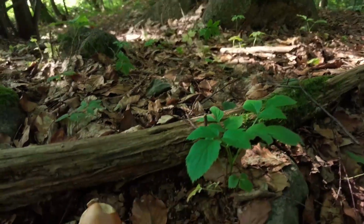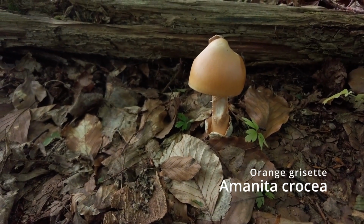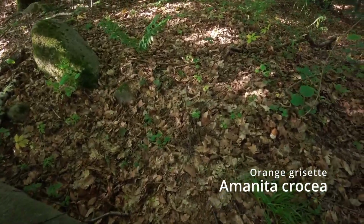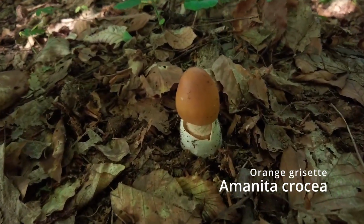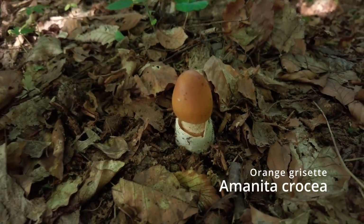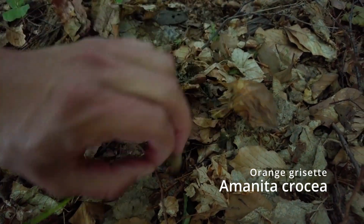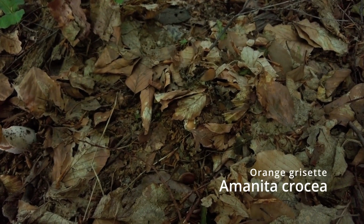Here we have some beautiful Amanitas. It could possibly be the Amanita fulva, in English tawny grisette. But it could also be some other species of Amanita, maybe the orange Amanita as we call it. Probably you can see the correct name in the subtitles now. You can see that they grow up from something like an eggshell. Here is a very tiny one. Such eggshells are common for some Amanitas, but not for all.